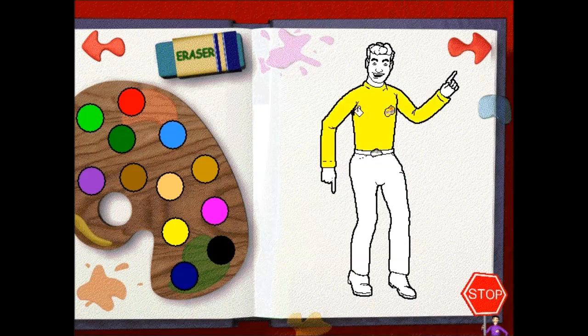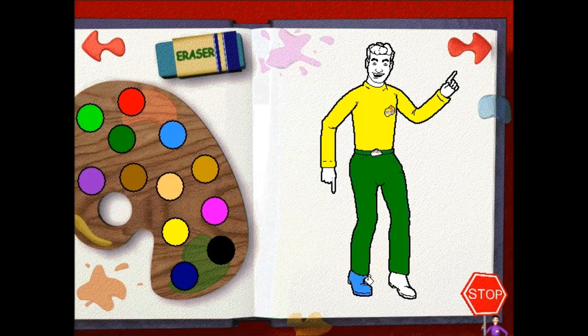Anthony looks hungry. Let's colour him in fruit salad colours so he feels better. All this colouring has made me hungry. What a great job! You've coloured me so well. I look good enough to eat.